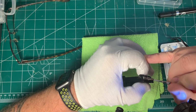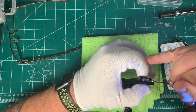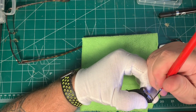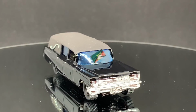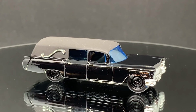Okay, so after the multi-chrome, all I need to do is a little bit of paint for the headlights, the tail lights, and glue on the scroll work onto the side, and we can call this sucker done. And I guess without further ado, let's take a look at the S&S Cadillac Ambulance, the first ever Fat Guy Productions mega build in all its wicked ass glory.